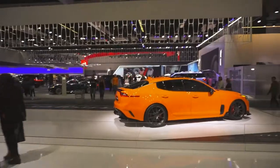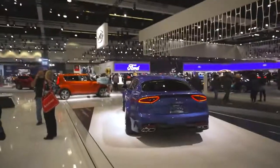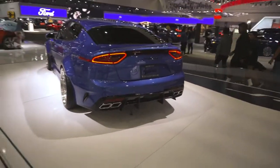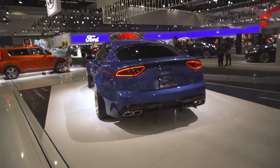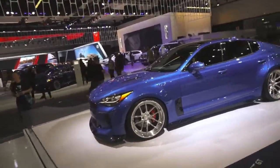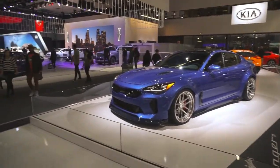You've got another Stinger right here. This might be the higher end one. Isn't that crazy? Look at this one right here in blue. Are they all that wide? This one looks like it has wide body fenders on it. A little diffuser action in the back. Even has different exhausts. These ones are more flat, and it's more round. Oh yeah, look at that. Great job, Kia. Great job.